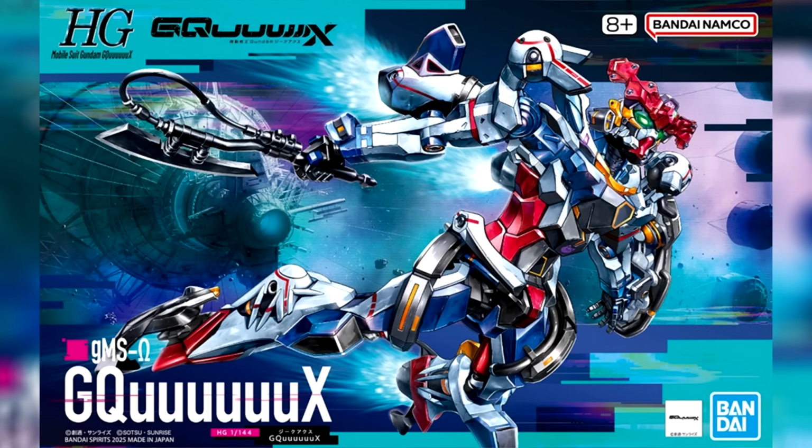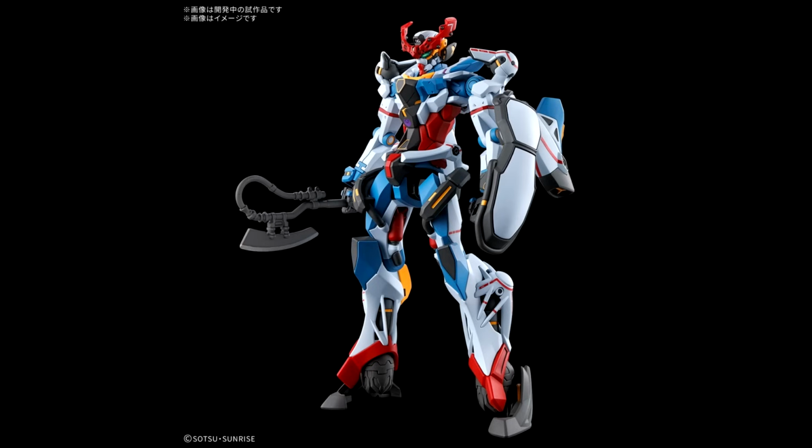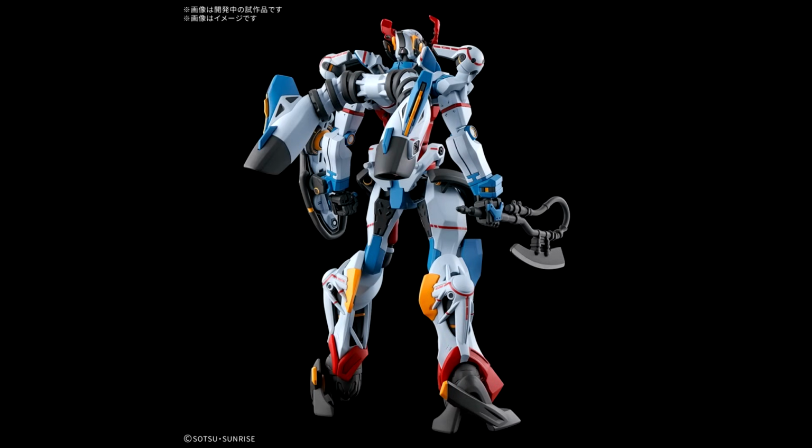And then finally, we get our only truly new release. The High Grade GQuuuuuuX for 2,200 yen or 14 US. The latest, maybe not Gundam design, that feels more like something that came straight out of Eureka 7. But love it or hate it, it does come with a nice lineup of accessories.